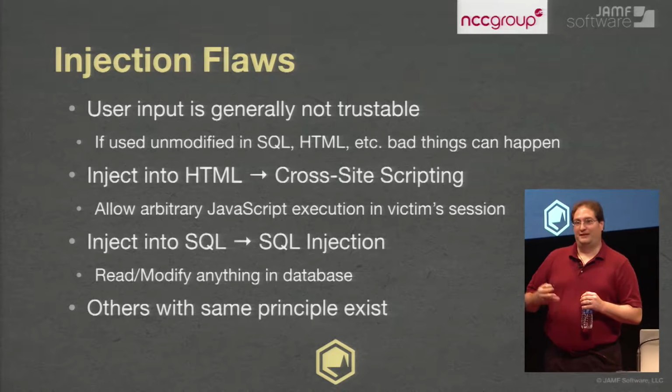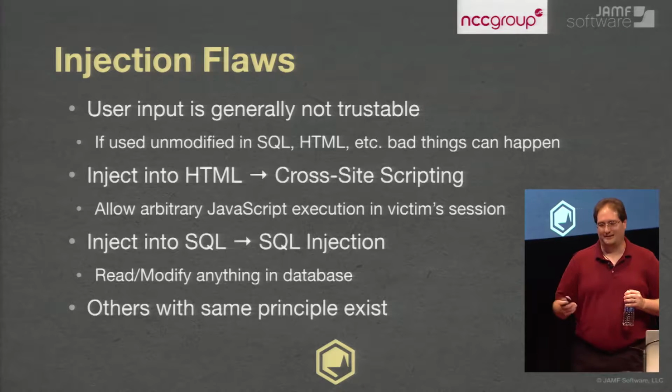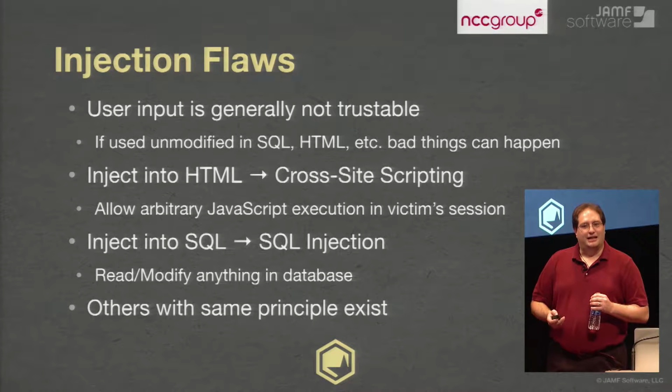If I can put SQL statements in and it gets sent to the SQL server without any kind of modification, just straight through, that leads to SQL injection, which could lead to all kinds of bad stuff: losing databases, remote code execution, all kinds of stuff. Pretty much anywhere where user input goes in is a potential point of attack, right? It's potentially vulnerable to content injection attacks.